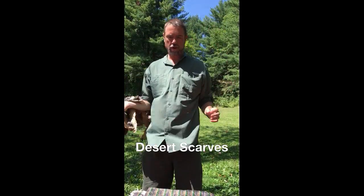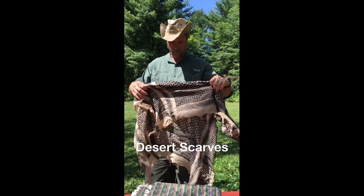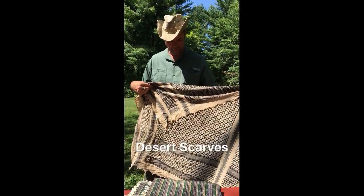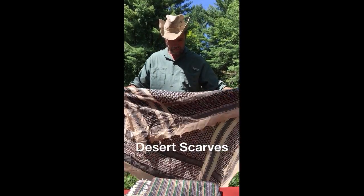You can make a scarf out of it. There's a lot of different configurations that you could do with this. But it also could be used as a splint. It could be used again, ground cover. It can be used for gathering tinder, carrying things through the woods. So lots of value here.